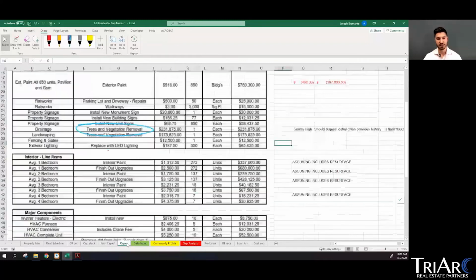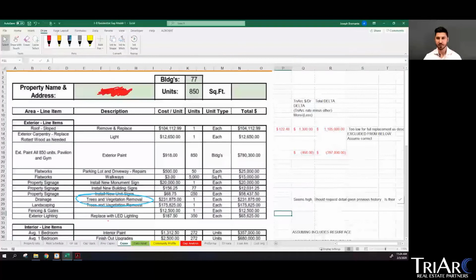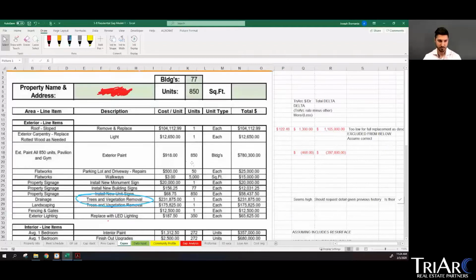So now let's look at the CapEx for here. They did a decent job breaking it out. I can tell the guy was a GC because this is how a GC would break out his CapEx. You've got your exterior carpentry. You've got your exterior paint, all 850 units. So this number is a bit high for us. Typically when we're painting units, it's on exterior. We're between like 400 and 500. If it's all brick and we're painting the brick for the first time, it can go 600 to 700. Anyway, it's a little bit high for us.